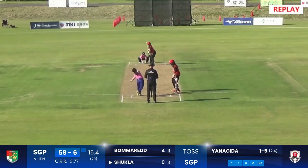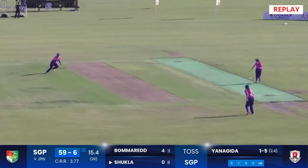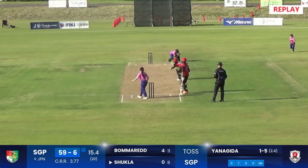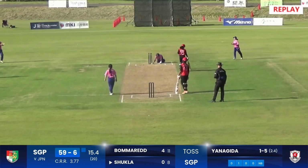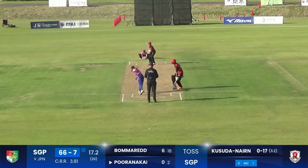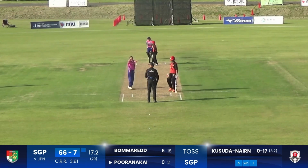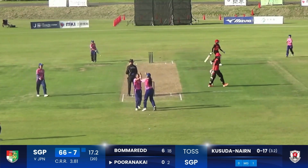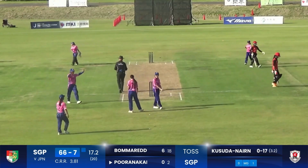That is the only way, well, one of the only ways you can get out of a free hit, the other being obstructing the field. And what a sad, sad state of affairs as the batter slips. Able to do in this over. That's a full length ball. She's missed it, and that has hit the stumps. Johanna loses her wicket.